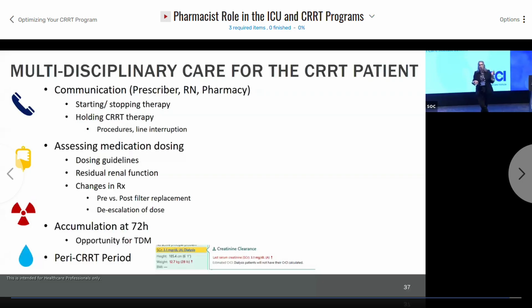So if we're not notifying the rest of the care teams, especially the overnight teams that have fewer resources, as we know, this patient could be dosed inappropriately if the system is measuring a GFR based off of his 1 hour post CRRT serum creatinine.